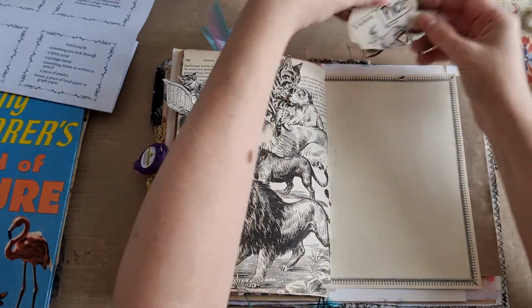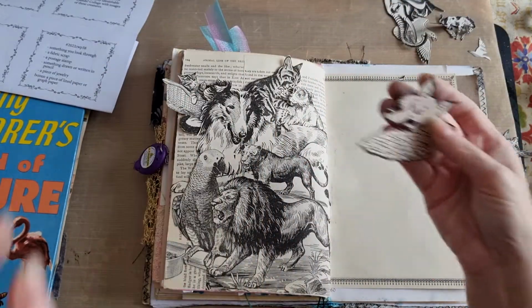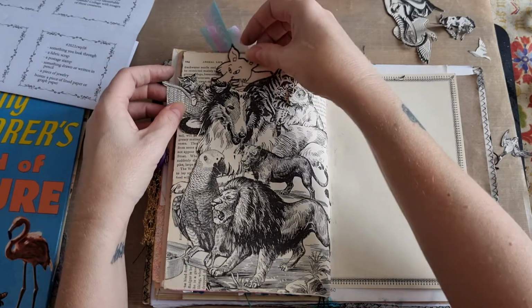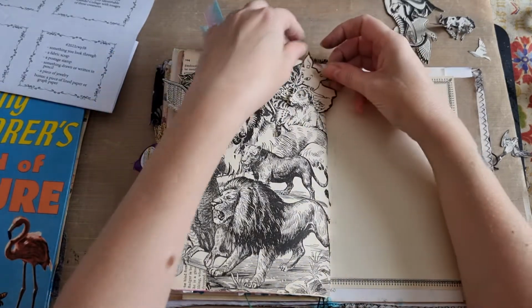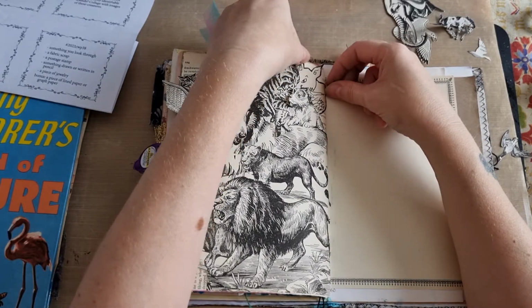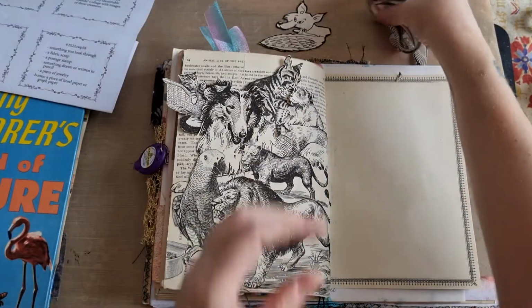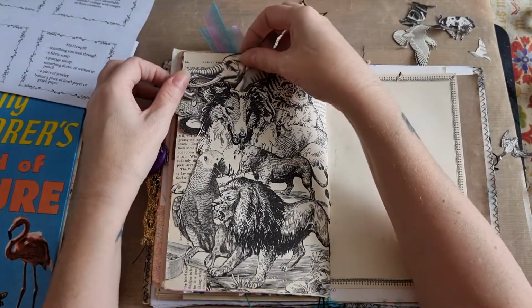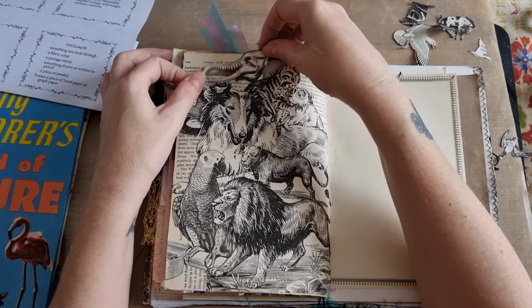Okay, let's see what else I've got. So I've got this fox that I actually want to use in another collage, so I'm glad I got to use him here. Oh, foxes, they just make so much noise. And this cute elephant. Foxes just make ridiculous noise.